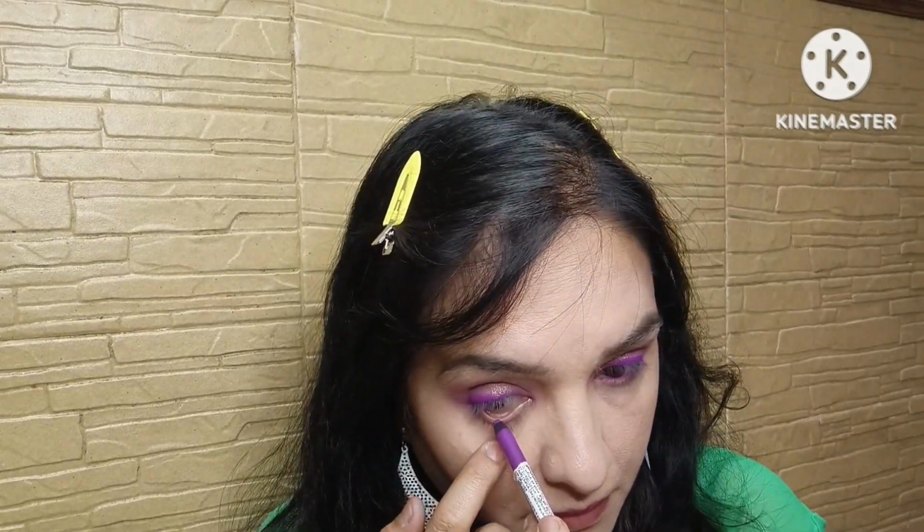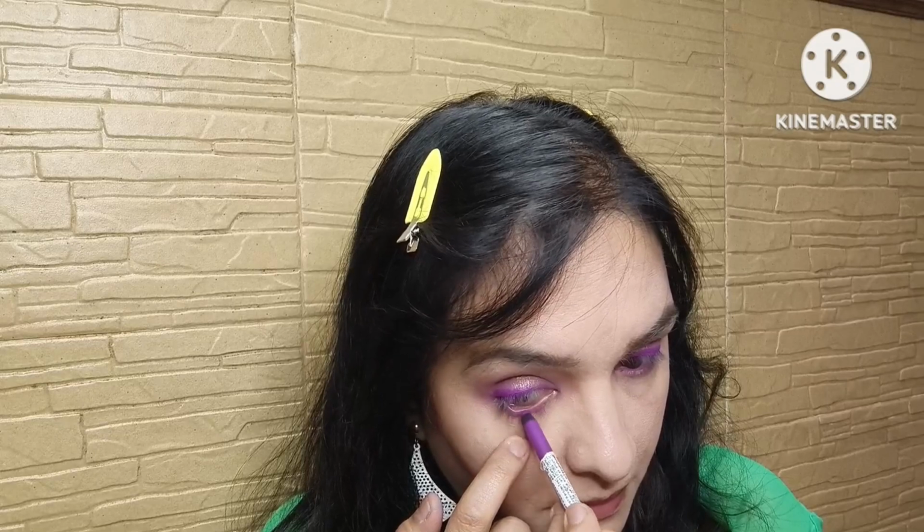But I would definitely suggest you all to buy this because even if you do not wear any makeup, just apply this as an eyeliner. It will look really very nice on your bare eyes. You will not need any makeup. This is a very nice gel eyeliner.